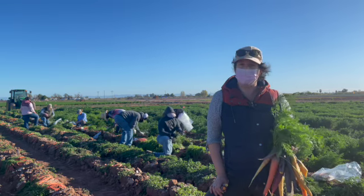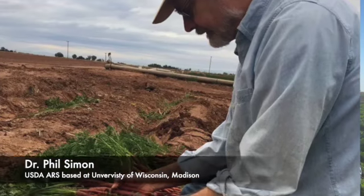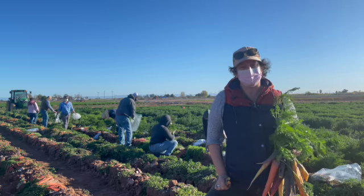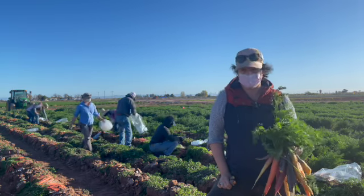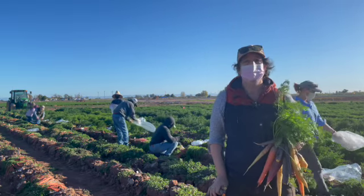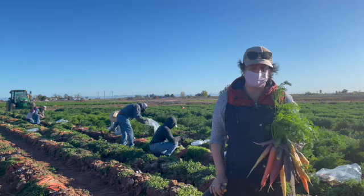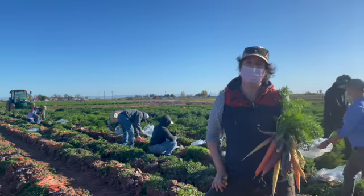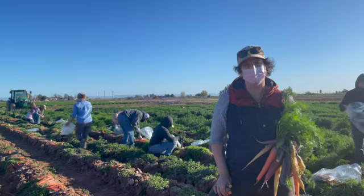And the project is headed by Dr. Phil Simon. He's a researcher with the USDA, which is the United States Department of Agriculture, and he's based out of the University of Wisconsin at Madison. Unfortunately, he can't be here today because of COVID travel restrictions. So we miss him a lot, but he's the head of our project, and all of these carrots are from his program and from his trips all around the world to collect different kinds and colors of carrots and to breed new carrots and improve the carrots that we eat today, and just make them more nutritious and more delicious.